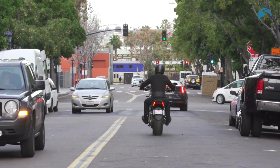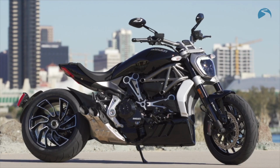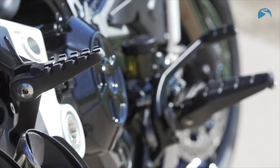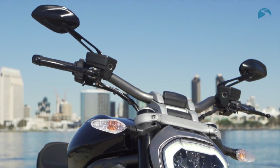on a Ducati and putting your feet in a sporty riding position. This is actually adjustable in a load of different ways, so you can set the thing up with different height handlebars, different foot peg positions, and kind of get it tailored to you like a tailored suit, I suppose.